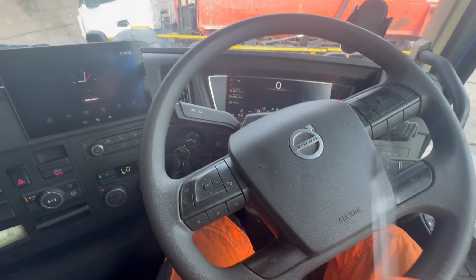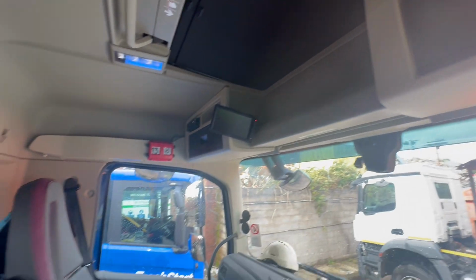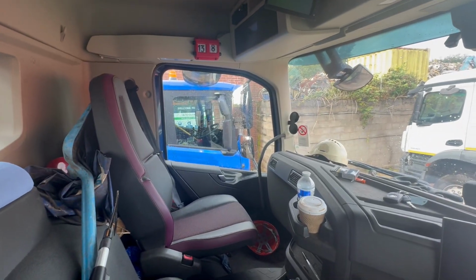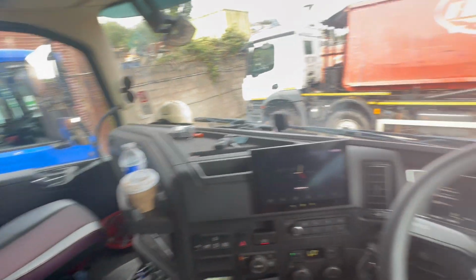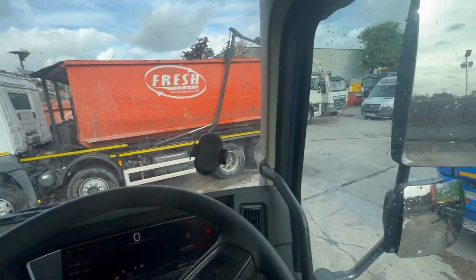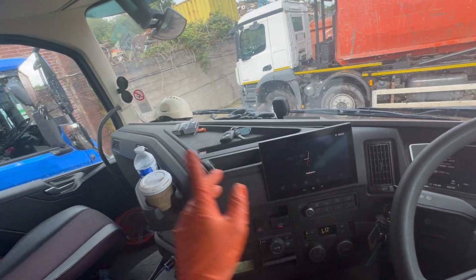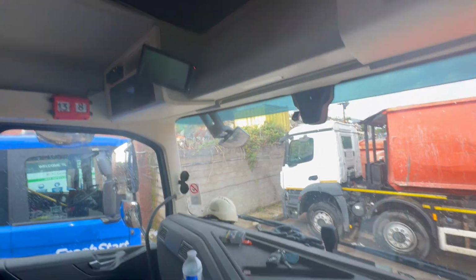So then you get the Volvo FMX. Now for a day cab, what do you reckon, lads, compared to the Scania? I can honestly say, if I was spending a day in a truck, yeah, I'll be choosing this one over that one. I know it's only a day cab, but look at the difference in the day cabs, yeah? I think for a day driver, not a tramper, a day driver, this is a truck I'd pick. Definitely. To be fair, I do like these Volvos.